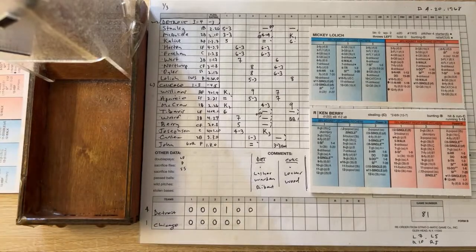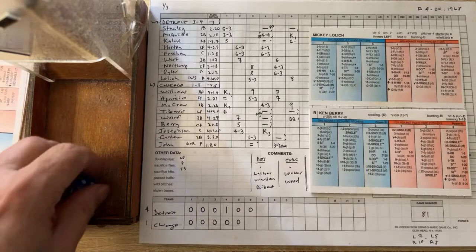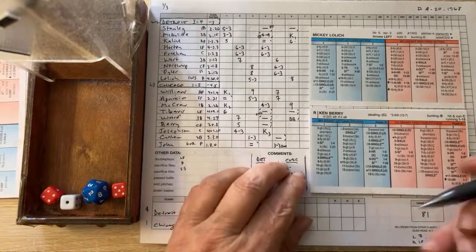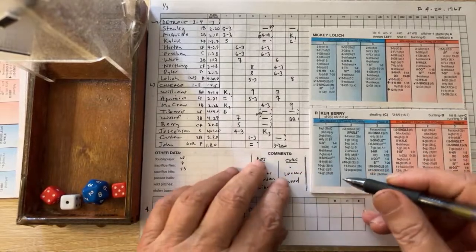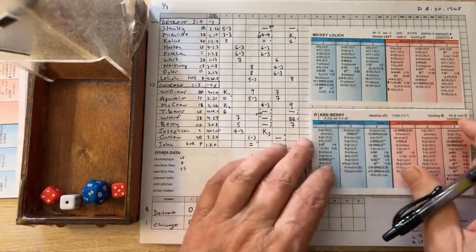Possible pass ball, Josephson again. Actually, this is a pass ball, and he stops it. Pitch to Berry, left-handed, flies it to left, and Horton makes the catch, two outs.